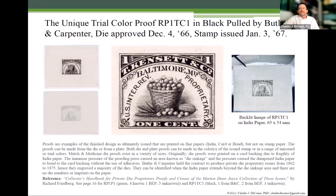And this area has been studied for quite some time, going back to Joyce et al., and many other students of matcha medicines, in addition to some of the other folks that I'll mention later on, like Mike Aldrich and Eric Jackson and Richard Friedberg and others. This was approved, as I said earlier, on December 4th, '66. The stamp was issued on January 3rd. So sometime when the die was approved between December and January, this was pulled and printed out.